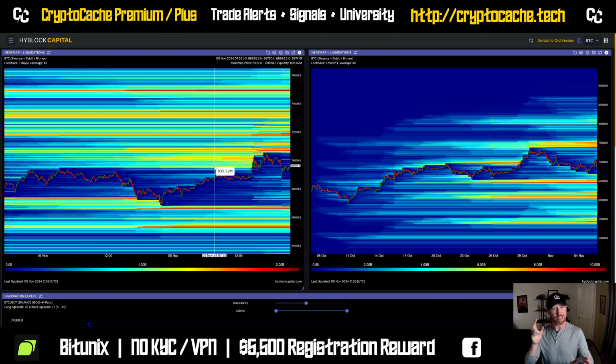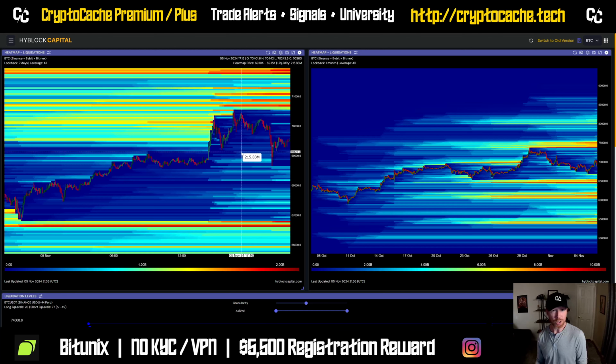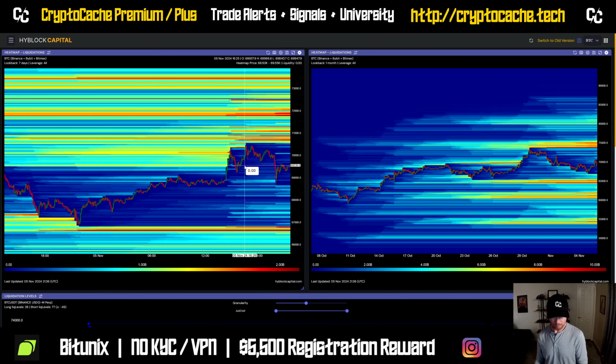Either way you look at it, what we're looking at here is Bitcoin at the last 7 days on the left and 30 days on the right. If you're new to the channel, we always look at liquidation just to get an approximate understanding of where the liquidation events occur on the back end. So there are substantially larger amounts of liquidation on the upside than the downside, implying we have a lot of shorts in the market with good reason.